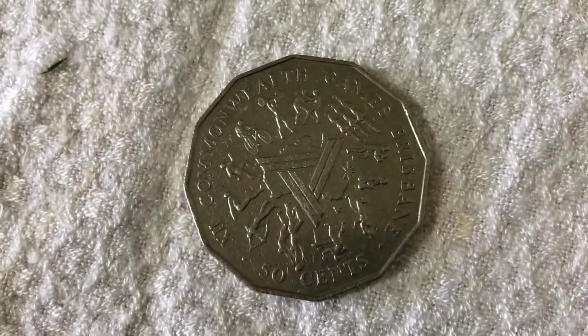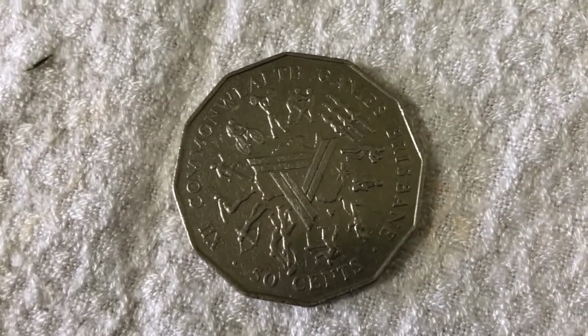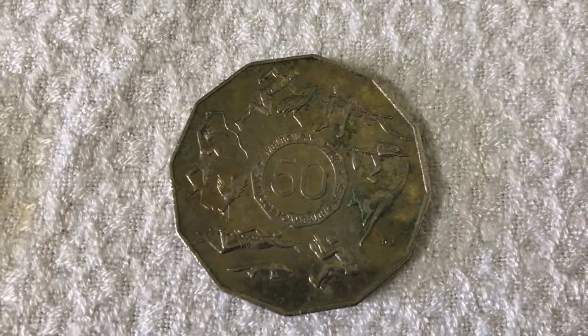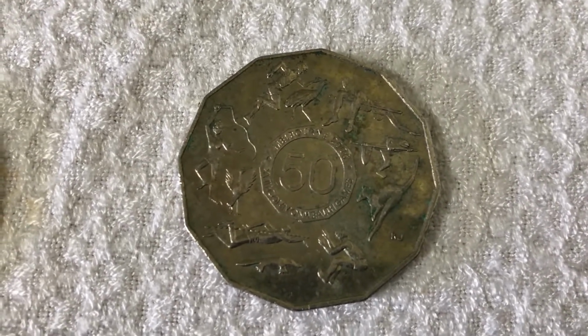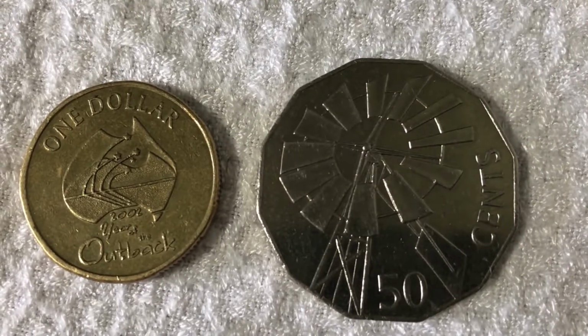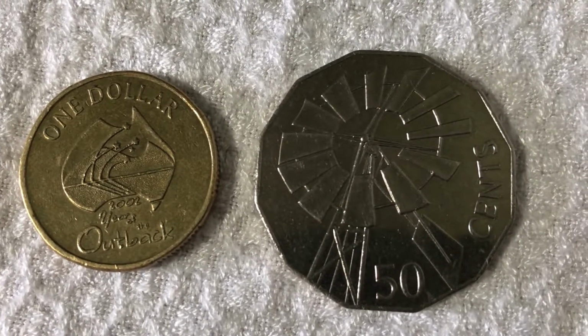This one is to commemorate the 12th Commonwealth Games, which were held in 1982 in Brisbane. And this one's for the 18th Commonwealth Games, which were held in 2006 in Melbourne. And this nice one with the windmill here is actually part of the same set as the $1 coin from before. It was also done for the Year of the Outback back in 2002.